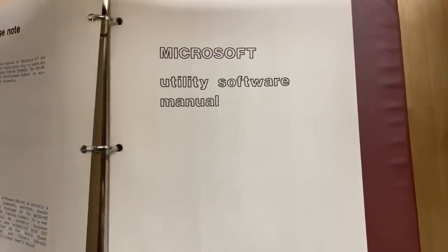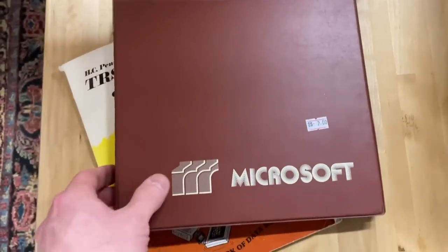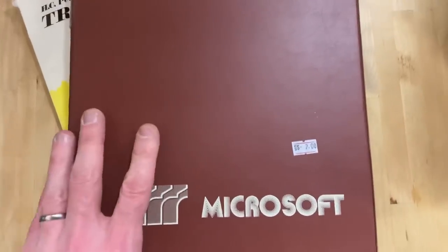Now, as an aside, if you ever see the game Microsoft Adventure, pick it up. It's about a $1,000 video game. You could sell it for that much if you get it.